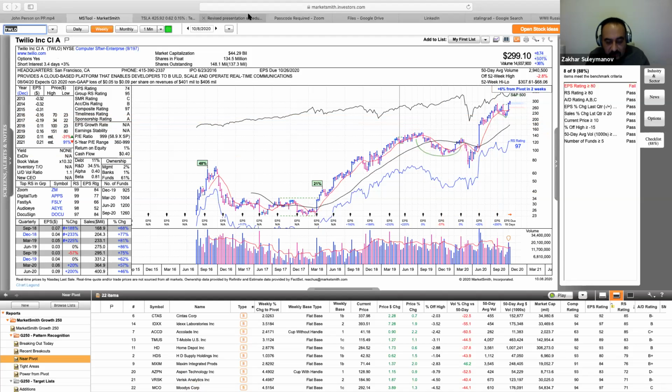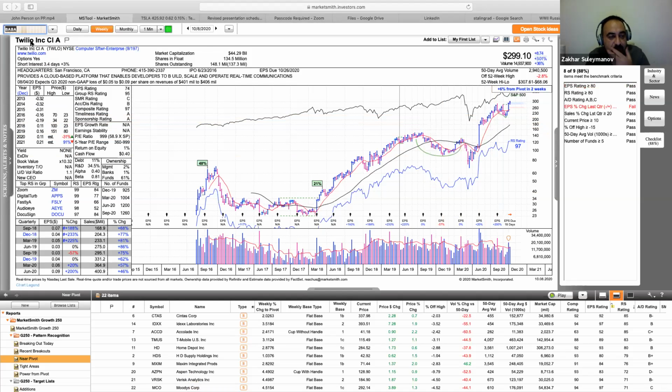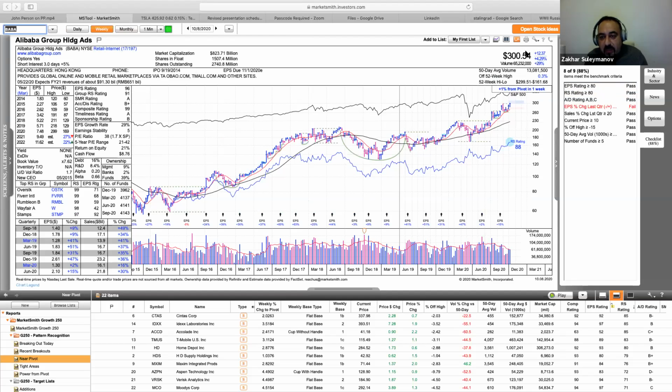All right, let's look at the next one. Alibaba. I had that stock actually, but I sold out of it. It's an Amazon in China, basically. It's 1% from the pivot, and for the week it was up $12. For the day it was up $4. And with the market being down, that's not a bad idea.